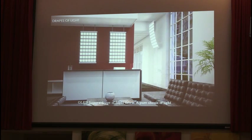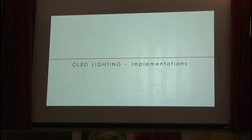And of course, we can now also, with OLED, create a drape of light. And whether we use the drape of light to be functional, to light up a space, or as a decorative element, it can be a sense of place or a gentle transition from one space to another. These are all the design philosophy and the vocabularies that we use to do OLED.